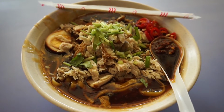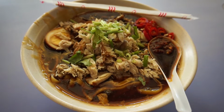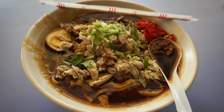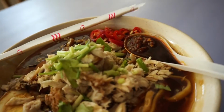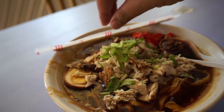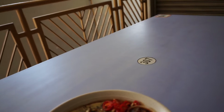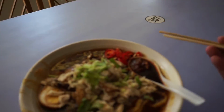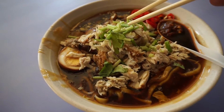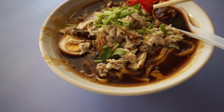Okay, this is the more traditional type of Lor Mee. Basically this Lor Mee comes together with fish. So the fish pieces, where you can actually see all on top of it. So what they do is they give you fish pieces, and then in a very good braising stock, which is slightly starchy, slightly savory. Then with egg noodles, then cilantro, you have a hard-boiled egg.